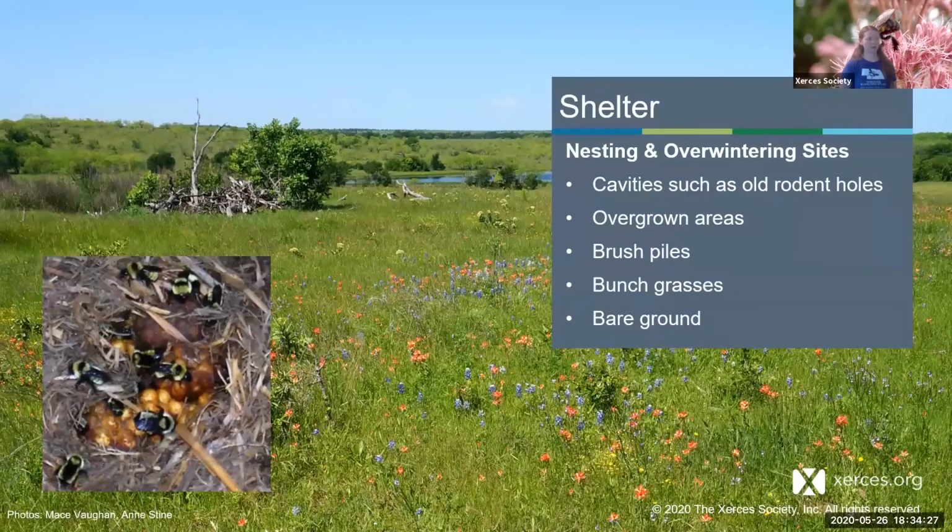And when we look at shelter, it's important to just have these messy or overgrown areas on the landscape. Many times bumblebees will nest in old rodent holes. They'll use stick piles, burn piles, brush piles, rock piles, bare ground. Pretty much anywhere that looks like humans would want to clean it up is going to be great habitat for a bumblebee nest.